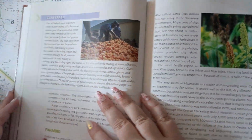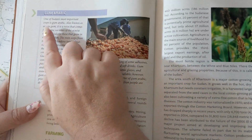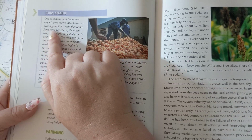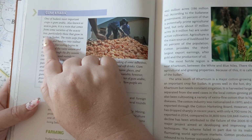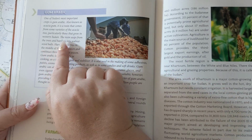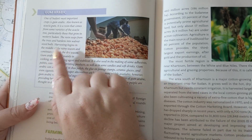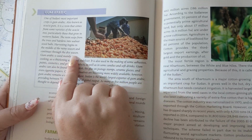There's a box here about gum Arabic. Might have heard of this. It's in a lot of things. Let's read about it. One of Sudan's most important crops is gum Arabic. Also known as acacia gum, it is a resin that comes from some varieties of the acacia tree, particularly those that grow in western Sudan. The resin seeps from the trees and hardens into walnut-sized balls. Harvesting begins in the middle of the rainy season and continues through the dry season.